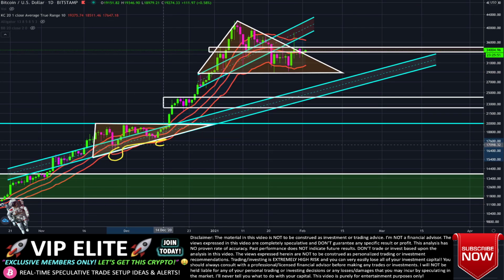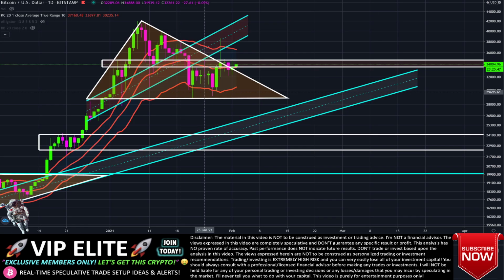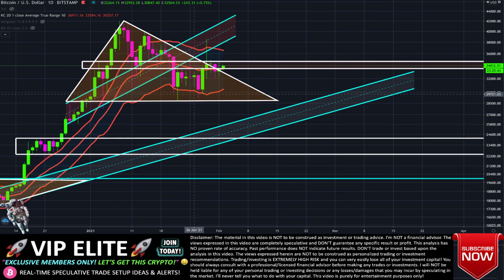Even these times, we never got to the bottom of the band. Close, but we never got there. Up here, we tested down to the bottom of it twice. We actually saw wicks form underneath there, and then the candle bodies closed right around the bottom of the channel. This is what's known here as a breakthrough on this indicator.